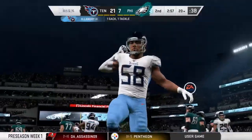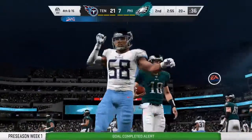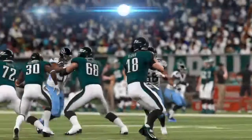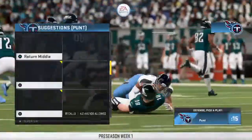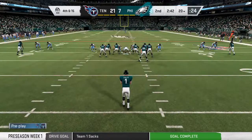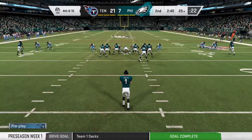The sack by Harold Landry, the former Boston College Eagle. Well, someone's been up to the task so far in this game. They are already up a couple of scores, Brandon, and guess what? I think they're just going to pin their ears back now and get upfield and get after the quarterback. Been such an impressive first half to get that lead.